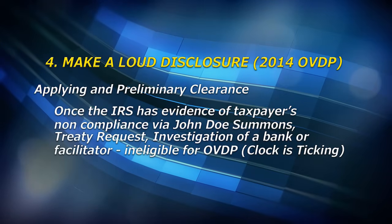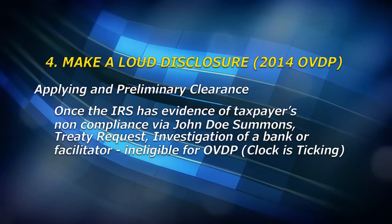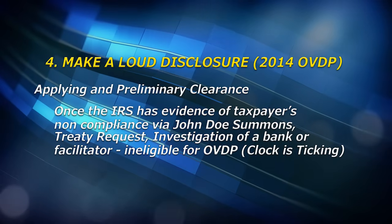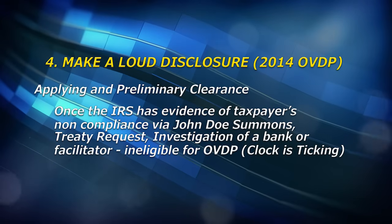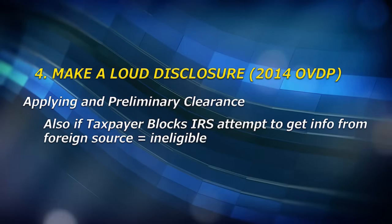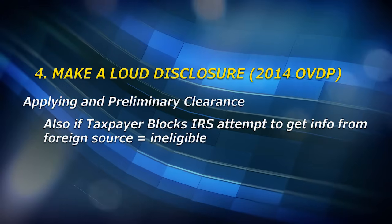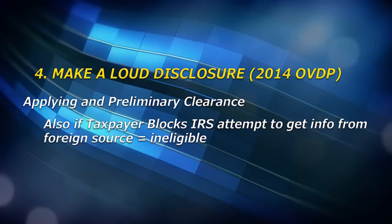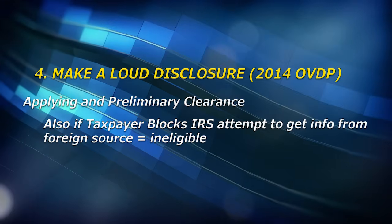This is important because the government is obtaining information on offshore noncompliance in a multitude of ways: John Doe summonses, treaty requests between two countries, an investigation of a foreign bank or a facilitator, either domestic or foreign. Any of this type of information can make you non-qualified for this program. The clock is ticking. Also, if a taxpayer through counsel or through their own efforts makes any attempt to block the providing of information from a foreign financial institution or any type of an offshore entity to the U.S. government, you are ineligible for this program.